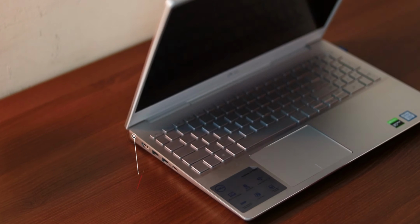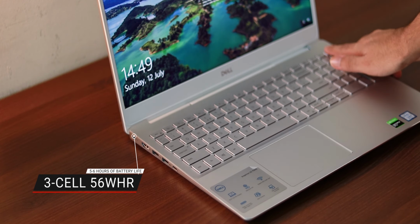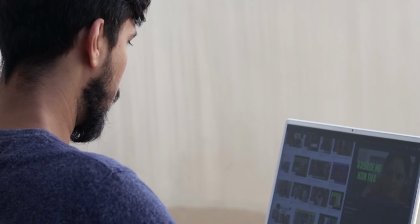Now, powering this laptop is actually a 3-cell 56 watt-hour battery, which I think is not a lot, but it is decent for the price. So how would I translate it to the actual battery life? Well, I easily got around 6 hours in a straight go if I'm working, like surfing the net or watching a couple of YouTube videos.